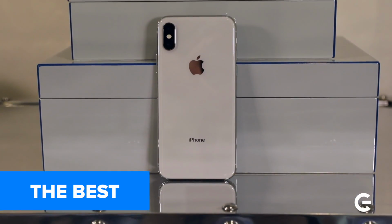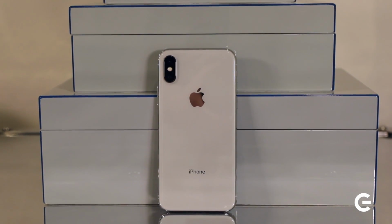So what do I think overall? As you know by now, I think it's the best smartphone ever made. I really do. Apple is so far ahead of their competitors in the hardware and software department. It's not even funny. It's going to take a long time for Android manufacturers to catch up with this phone. I really believe that. I think Apple is doing a really good job as far as manufacturing these.